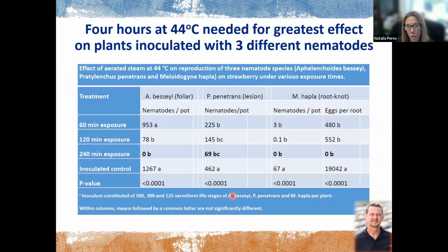Here is, of course, looking at in vitro. When you look at inoculated plants, it does take a little longer because some of those nematodes are inside the tissue. So here we're looking at plants that he inoculated with those 3 different nematodes and treated at 44 for 1 hour, 2 hours, or 4 hours. And again, it does seem like the 4 hours works better in most cases than 2 hours, definitely better than 1 hour. So that's another pest that we add to our protocol that can be reduced or eliminated with the heat treatment.